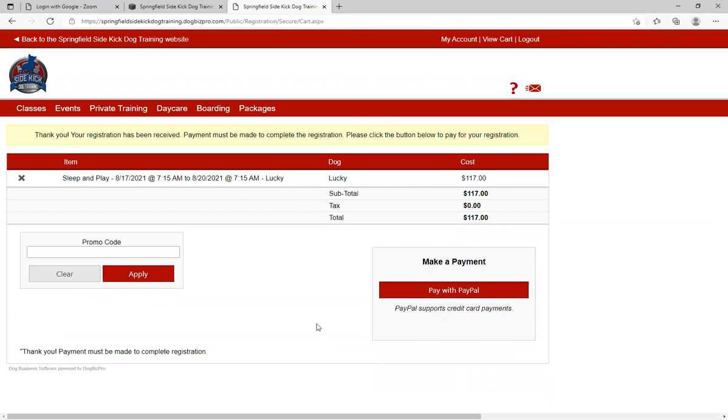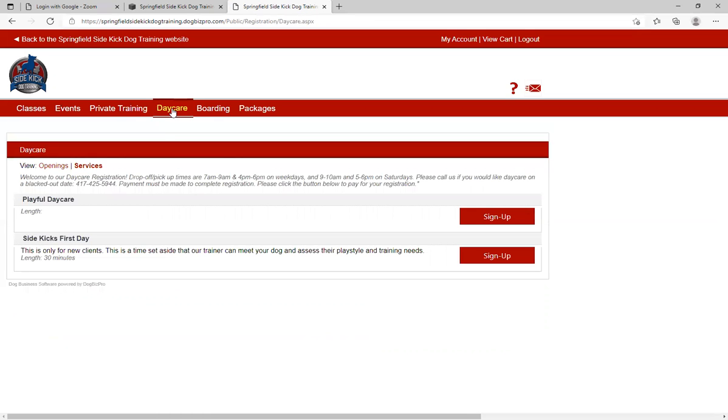This will bring you to the checkout page. If you need to schedule for an additional boarding or daycare, you may do that at this time. So we're going to schedule for some daycare. If you have been here before and went through your Sidekick's first day, you will click on Playful Daycare. If your dog has not gone through their Sidekick's first day, you will click on Sign Up.